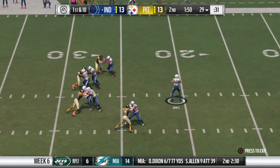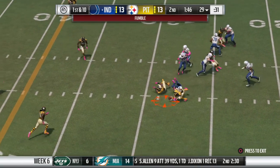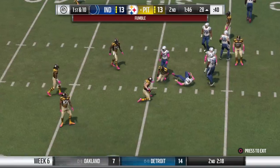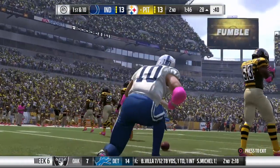But this time on offense, they don't even want to see the field goal kicker trot on the field. They want... No, bottled up. Fumble. It's out. It's loose. And his guys are going to get the football at the 28-yard line.